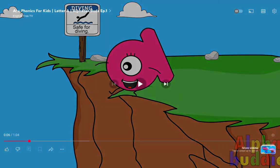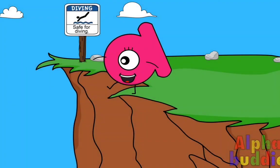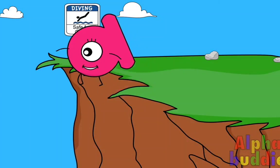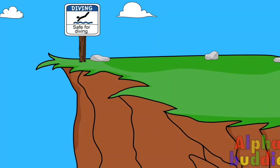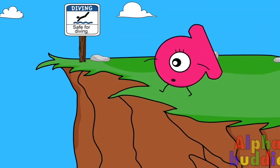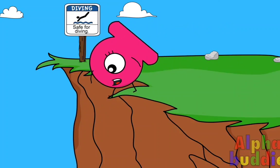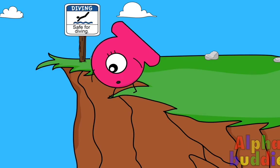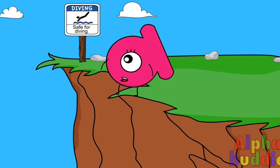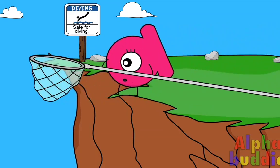And A was so dumb that he didn't even know what a cliff is, because apparently he fell off this one. And he didn't even dive. It was an unlucky thing because he didn't even have a ladder. But another A came to the rescue. He found a solution to save the lowercase a and get a big net.